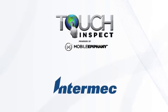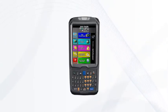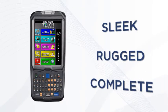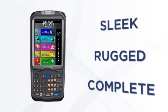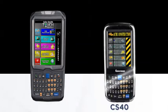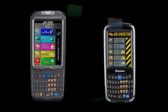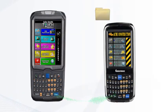What do you get when you combine Mobile Epiphany's powerful Touch Inspect mobile business process software with Intermec's high-performance handheld computers? A sleek, rugged, complete end-to-end solution that will empower your mobile workforce to get more done in less time. Intermec's CS40 and CN50 handheld computers work seamlessly with Mobile Epiphany's Touch Inspect business process software, giving your workers voice and data capabilities far beyond a smartphone.